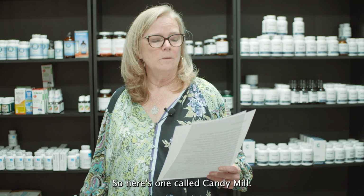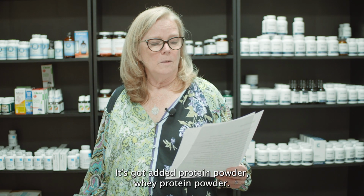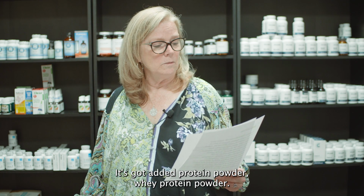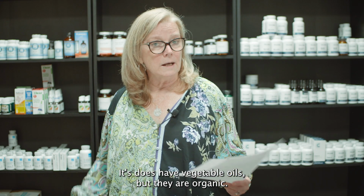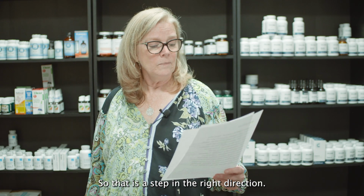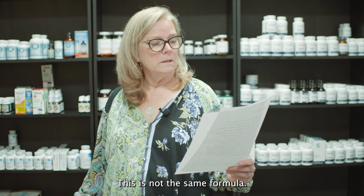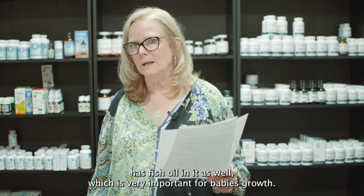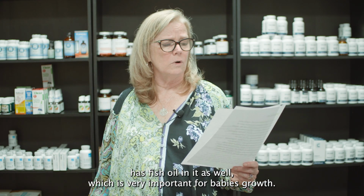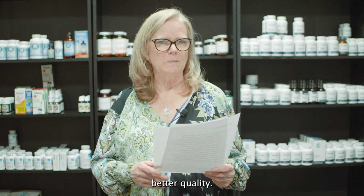So here's one called Kendamel. It has organic whole milk. It's got added protein powder, whey protein powder. It does have vegetable oils, but they are organic, so that is a step in the right direction. And this is not the same formula. This one does not have the actual fish oil. The other one I'm going to mention has fish oil in it as well, which is very important for baby's growth. But the main ingredients are all organic, which is going to give you a little bit better quality.